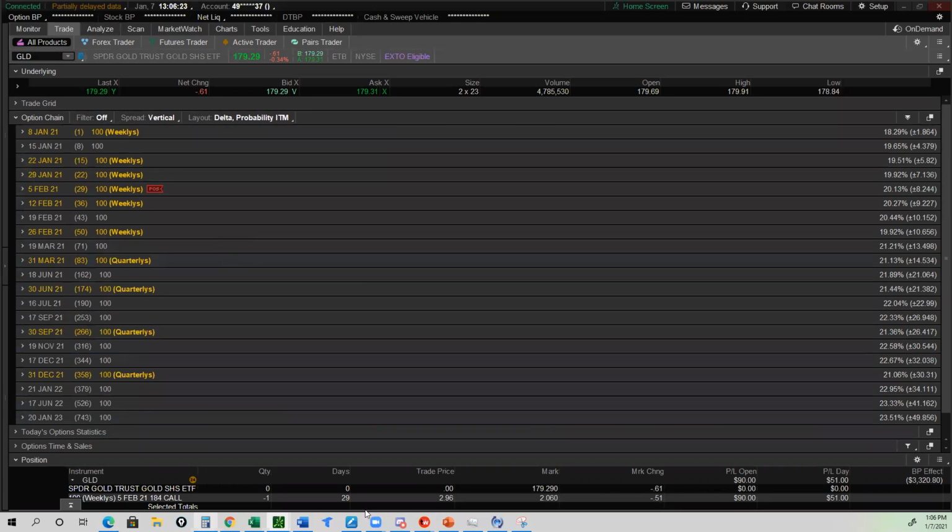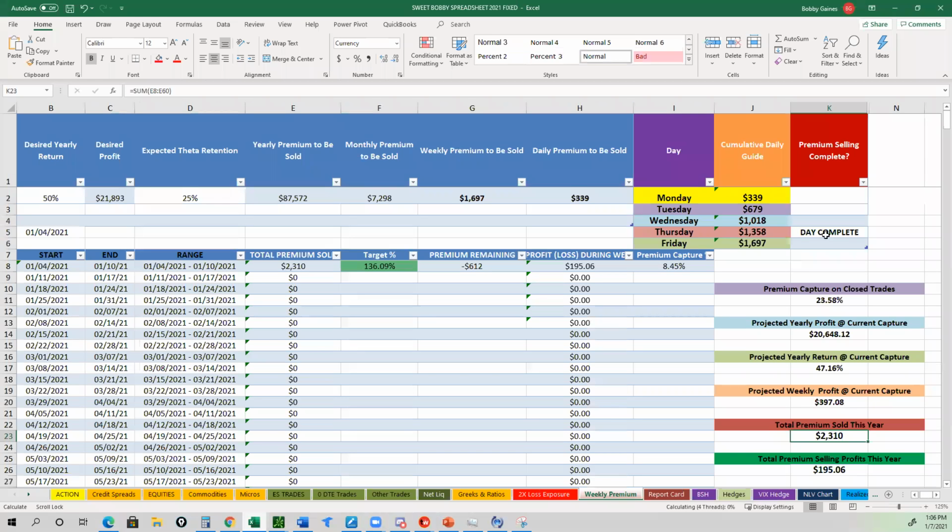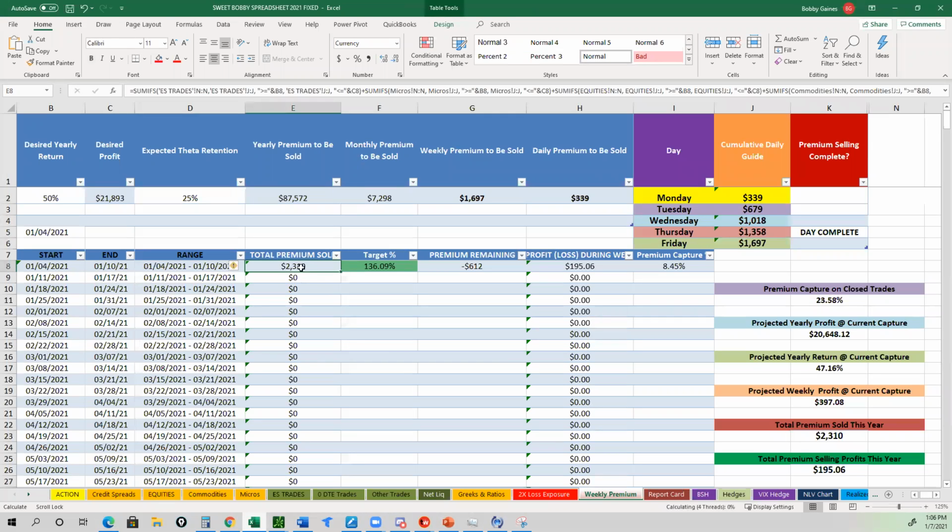So here's what I really like now. Watch this. When I go back to my spreadsheet and I go to my weekly premium, it now says my day is complete. Matter of fact, my tomorrow's complete too, because by tomorrow, I should have sold $1,697 in premium. I'm an overachiever this week. I got that big gold trade on. And now for the week, I have sold 136% of my weekly goal of $1,697.